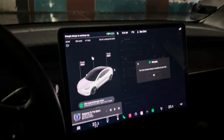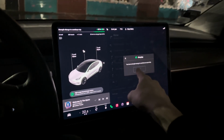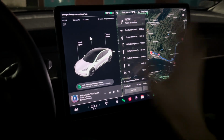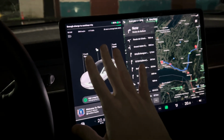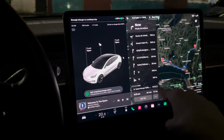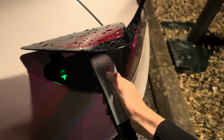We are charged up far enough that the car says that we have enough energy to continue a trip, at least for the first time. Let's hope it stays at that decision. Seems like it. Great. Okay, 14% on arrival. That sounds good. Still raining as heck out here. Let's unplug.